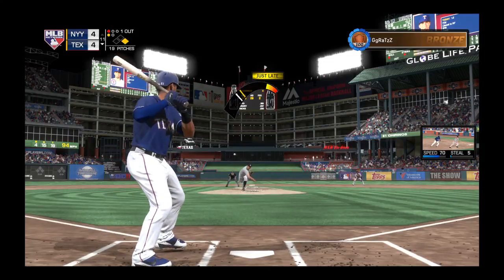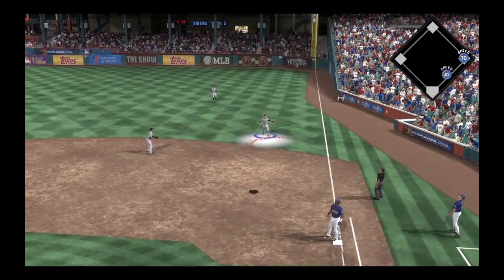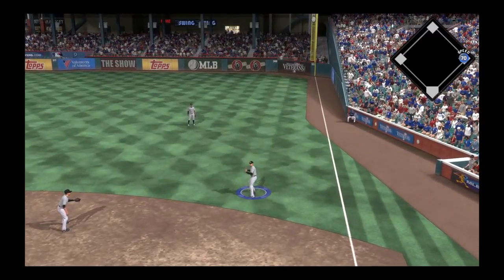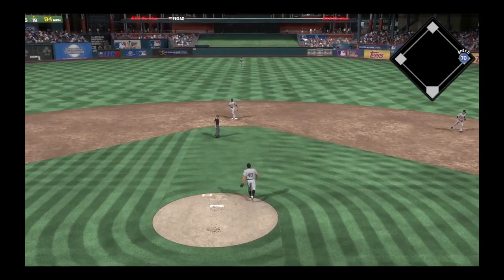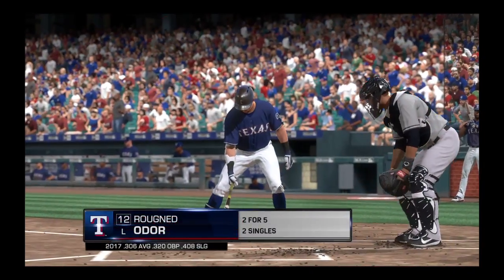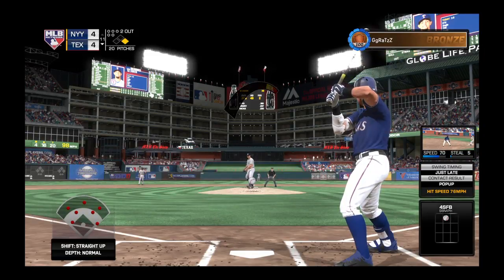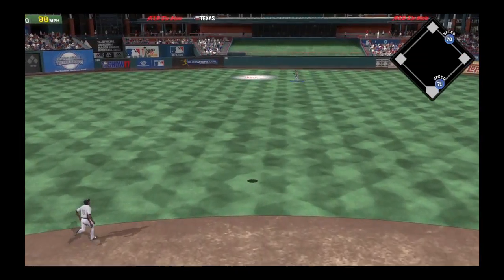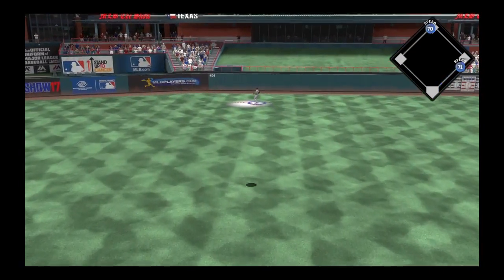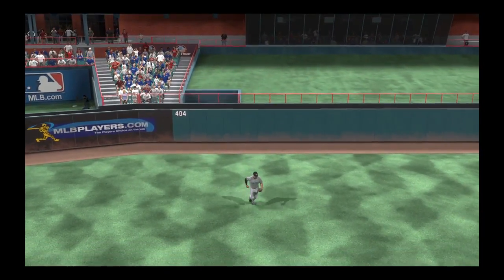The 1-1 pitch. And here's a ball hit in the air. Calling for it, Bird. Two gone. Here's Rougned Odor now. He went down on strikes last time up. Second baseman, Rougned Odor. Here's the first pitch. Hit in the air out to center field. Stanton on the run. No trouble with this one, and the inning is over.